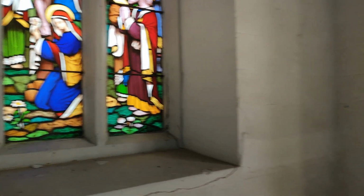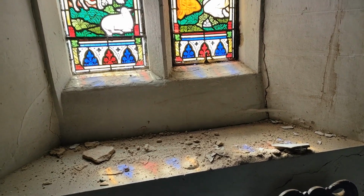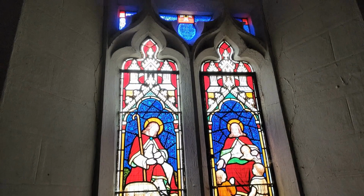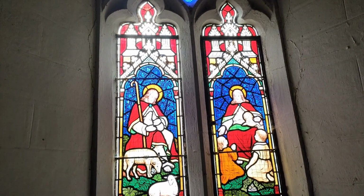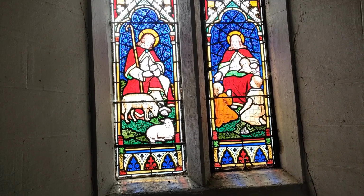There's another little beauty over here, and you will see also that this poor church does need some money spending on it. So if you want to contribute to the church, you can do that on the Conservation Trust's website. I will try and put a link down below.